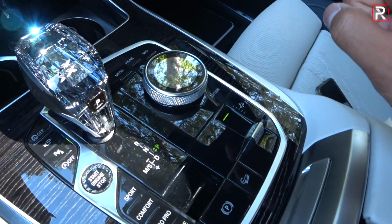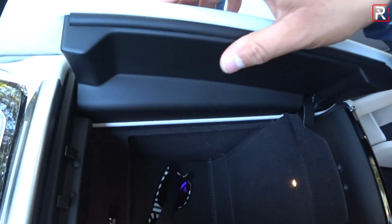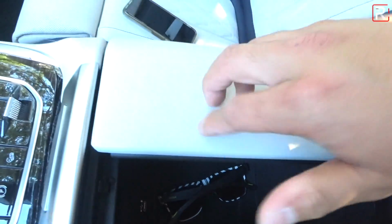You have your electronic parking brake over here. This is a nice padded area here where you would rest your elbows, and then opening this up, you can see a nice storage area as well. There's a light in there. You can see there's a USB-C charging port in there.